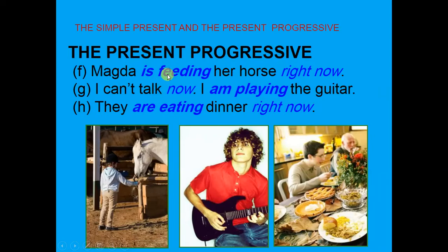So what about the verbs in the present? What happened to the verb in the present continuous or present progressive? We put is, am, or are according to the subject or subject pronoun plus verb ing. When something is happening right now, we put am or is or are, verb to be, plus verb ing.